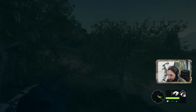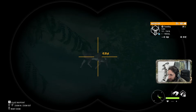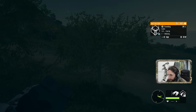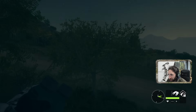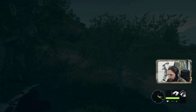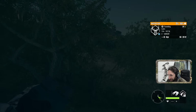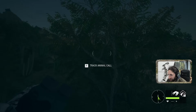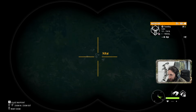Looks like a doe's coming out in the front. And there's 2 bucks in here. Looks like we have a doe right here. Still no sign of the albino yet. Oh my god, there he is. There he is, finally. We got eyes on him. He's out there at about 70 yards out. And we got a call from a gobbler as well. But what's he gonna do is the question.